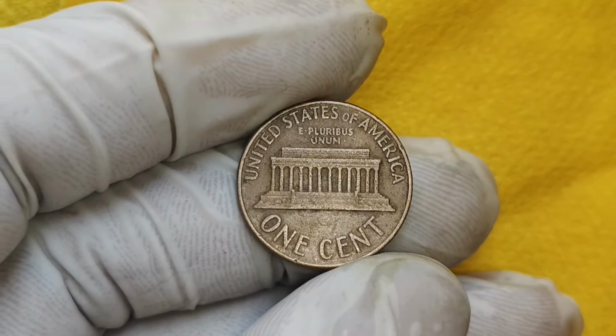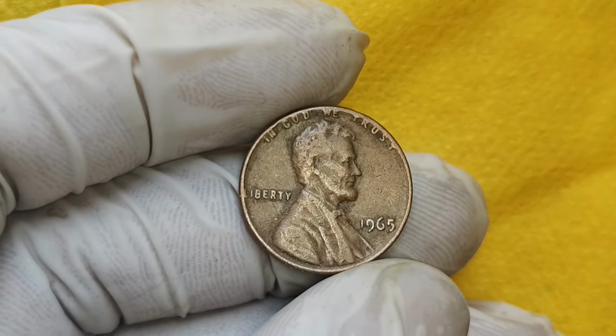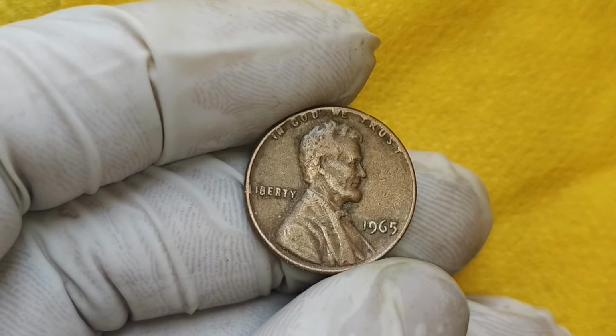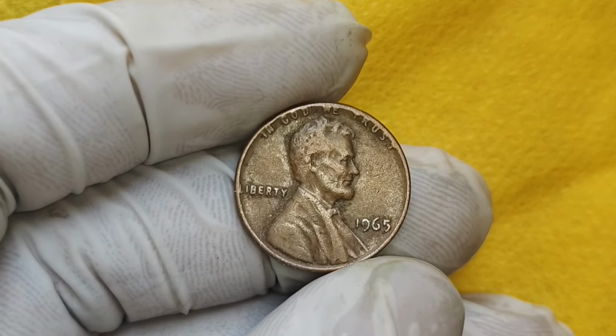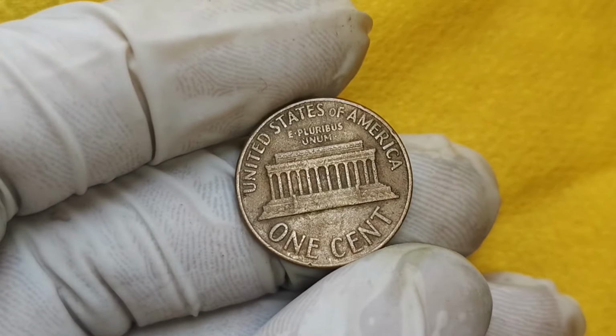First things first, let's talk about the 1965 Lincoln penny. In 1965, the U.S. Mint decided to shake things up a bit. Due to a coin shortage and the transition away from silver coins, they temporarily removed mint marks from all coins. So, if you've got a 1965 penny without a mint mark, don't panic. It's not a rare error.